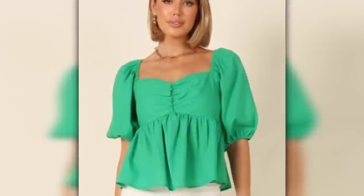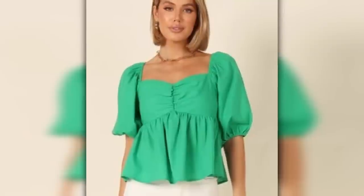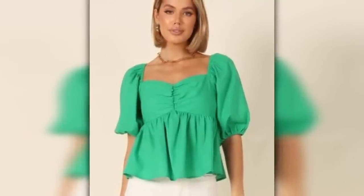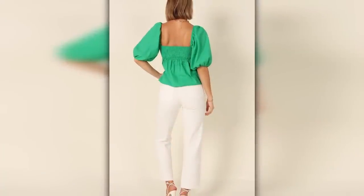The next on the list is a top, and it's called the Joanna puff sleeve peplum top, and it comes in green. Green is one of my favorite colors. It's my husband's favorite color, but I think this season has been a color that I've been gravitating to a lot. I love this top. I like the fact that it's an extra small to an extra large. I love the fact that it has ruching in the back, so it's going to be able to stretch a little bit in the back.